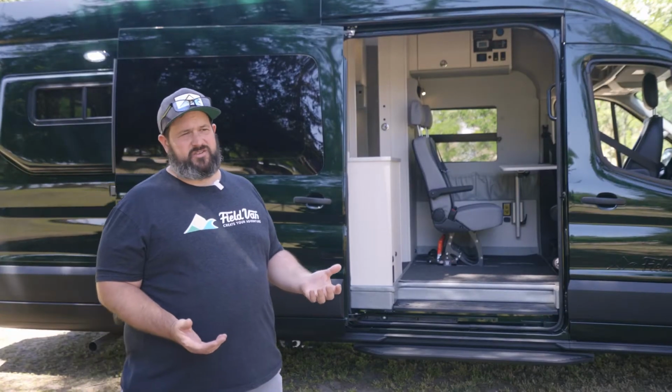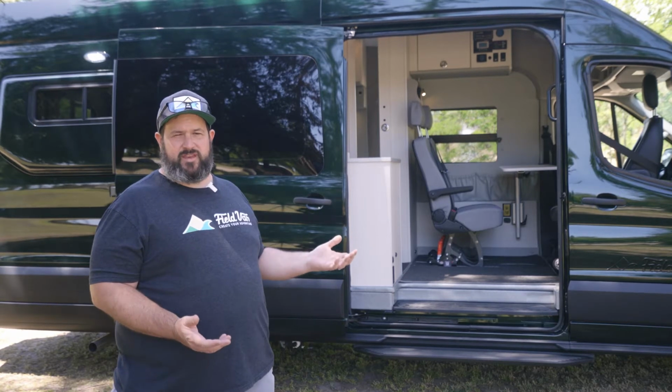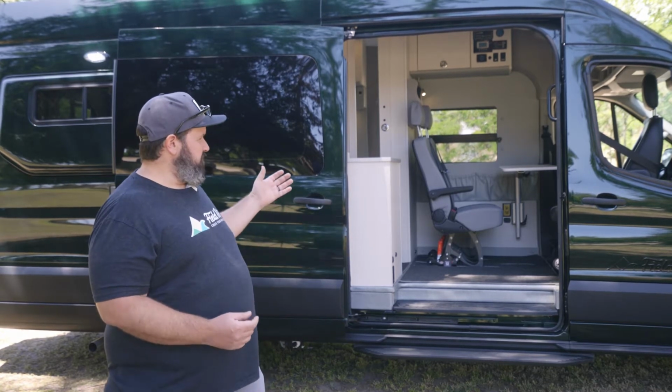One thing we like to talk about too is who is this plan for? In this instance, it's two people, a retired couple who are traveling. It's just the two of them. But you notice behind me, they also have some additional seating.